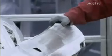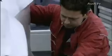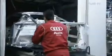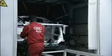The manual skills come in useful for quality control in the body shop. People with a sensitive touch can detect any unevenness in a car body and correct it as necessary. In areas where it matters, our tolerances are down to 1/5 of a millimeter. To supplement that, each body is measured by a laser scanner at over 200 neuralgic points to ensure perfect dimensions.